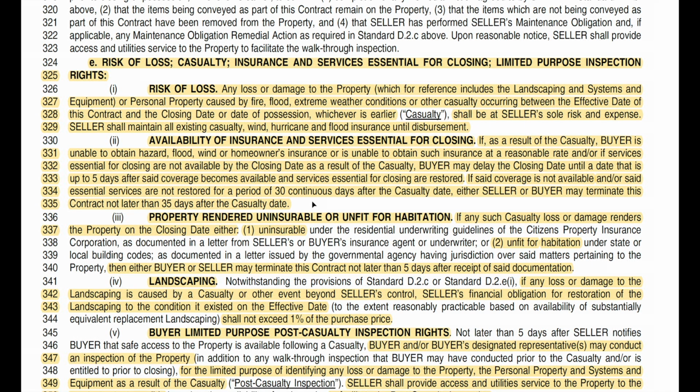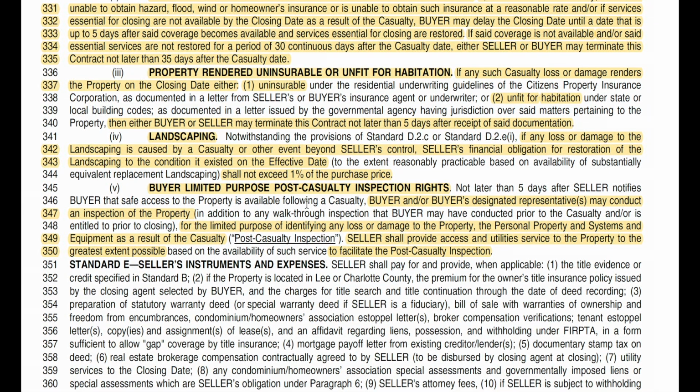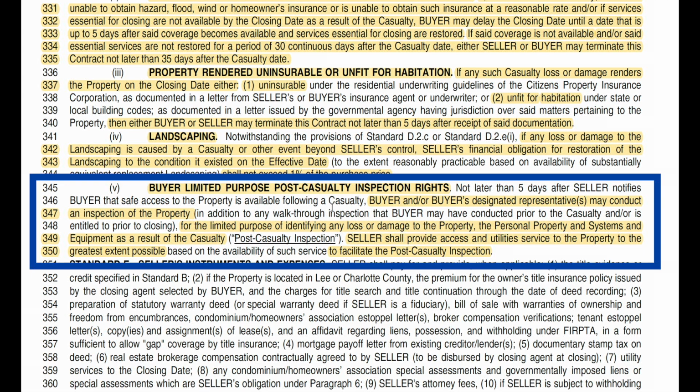And finally, D2E item number 5 is the right to an additional post-casualty inspection. So within 5 days after the seller has notified the buyer that it's safe to come on the property and that everything's available, the buyer may conduct an inspection of the property for the purpose of identifying any loss or damage to the property or to personal property or systems and equipment as a result of the hurricane.